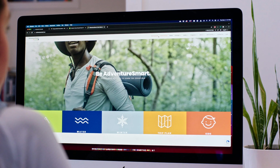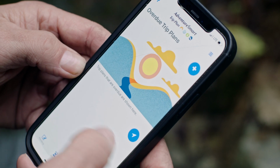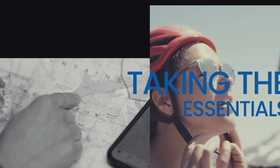Make sure you leave a detailed trip plan with a trusted contact. For a quick and easy way to file a trip plan, download the AdventureSmart app at any leading app store. Now, let AdventureSmart guide you through this challenging Vancouver trail.